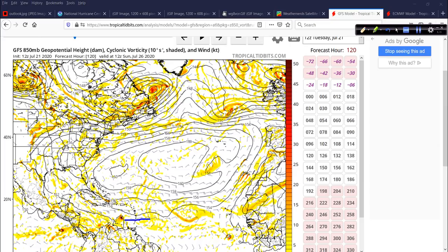Usually through here, these systems tend to accelerate. There's other factors with the way the winds blow through here. This is a graveyard. Unless it's a hurricane already, and a small system like this probably isn't going to survive much into the Caribbean, but you never know. All right, so that's the GFS. What about the Euro?